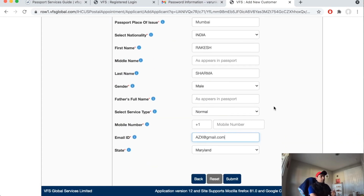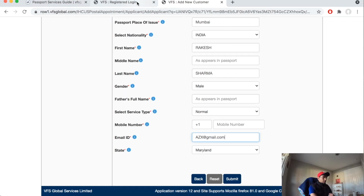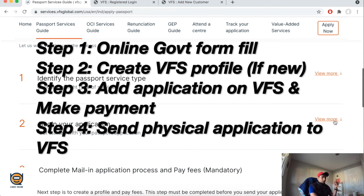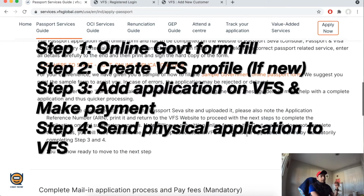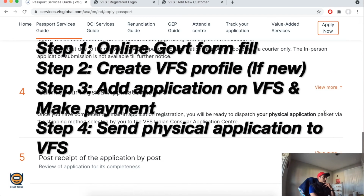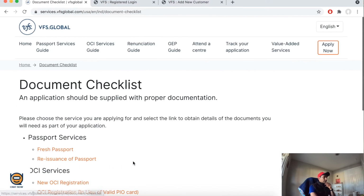So once you finish step number 1, what type of application that you qualify for. Second, you fill the passport application on the website, which is the government website that I showed you here. Step 3 is you go to the VFS website and you fill in and you pay with the correct government application form, because VFS is pretty much processing your payment with the right application number. So they will take your payment, and then the last step of this process is actually printing and submitting all your documents, right?